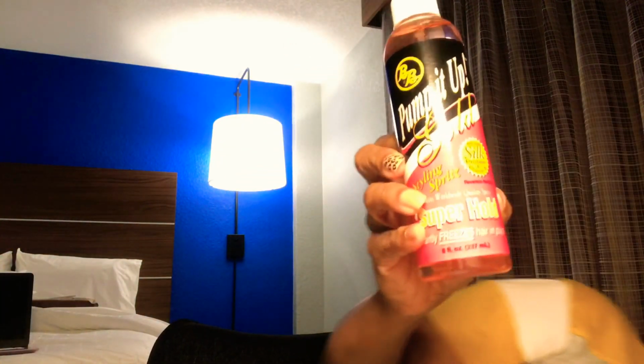I picked up some good old Pump It Up. And this Pump It Up original price is $5.49. And I got them for $1.87 as well. So that's great.